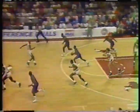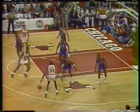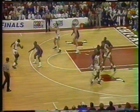Laimbeer the rebound, and now the Pistons can take the lead, and Aguirre is going to give it to them. So 6 straight points to start off the second period by the Pistons. What a great pass by Isaiah. He looked right, froze the defense, and went to his left side. Beautiful. Bulls had a lead as big as 6 in that first quarter.